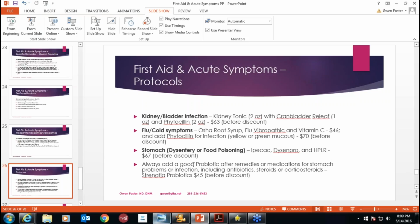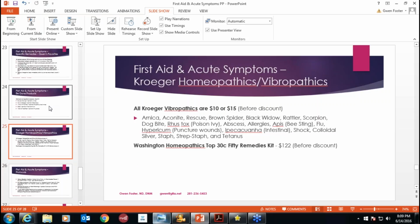And then always a good probiotic after remedies or medications for stomach problems or infection, including antibiotics, steroids or corticosteroids. I really like the Strengthia probiotics. It's by Apex, and it's super potent, really powerful.